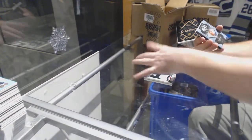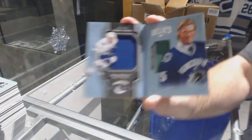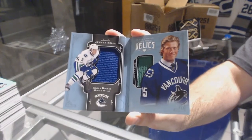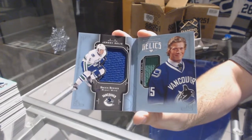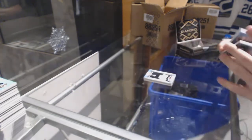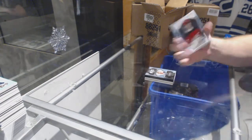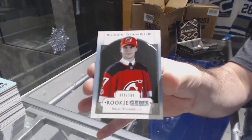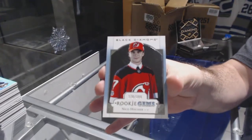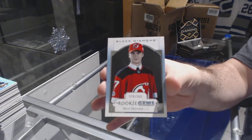For the Vancouver Canucks, rookie booklet relics, Brock Besser. Brock Besser. And we've got a rookie gems for the Devils, Nico Hischier. There we go.